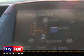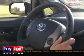So anticipating traffic conditions and looking ahead much further than most people normally do also helps a lot, because it keeps you from being surprised. And when you're surprised, you usually have to mash on the brake or mash on the gas to get out of the situation, both of which are bad for mileage. So no pedal to the metal. No pedal to the metal.